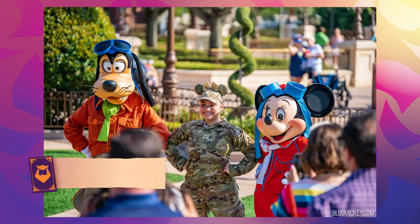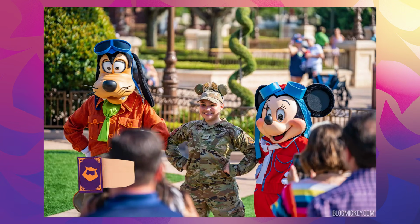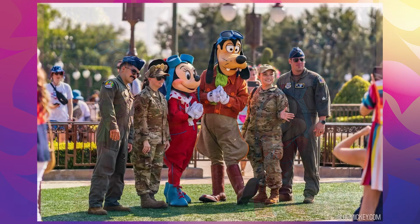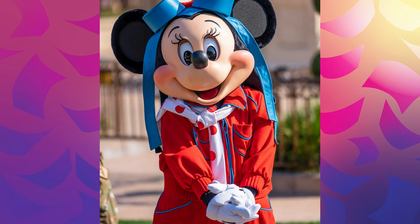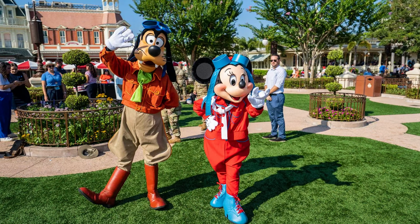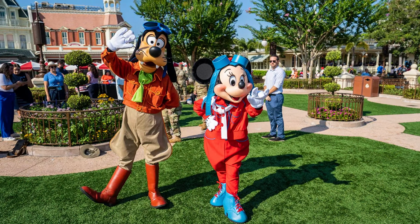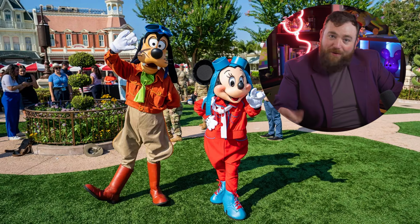The 4th of July always brings an iconic flyover of the Air Force, I believe it's the Air Force, with their big fighter jet planes and their big muscly machines, and the special occasion deemed right for Aviator Goofy and Minnie to make a special appearance inside the hub of the Magic Kingdom. And my goodness, I love these outfits on these two. They're just perfect. I would fly anywhere with Minnie and nowhere with Goofy.